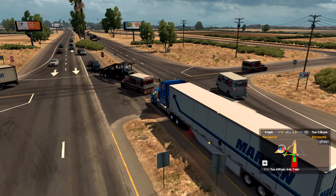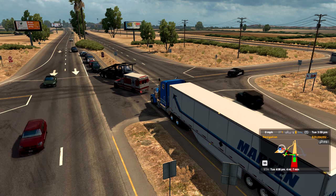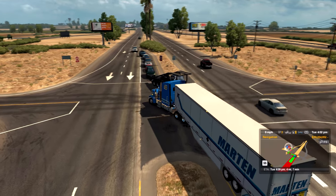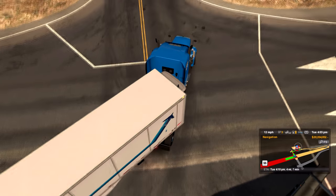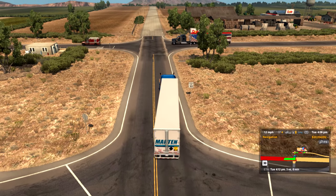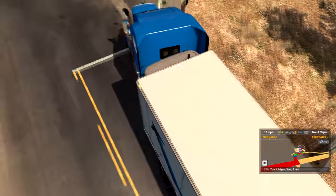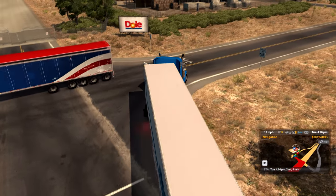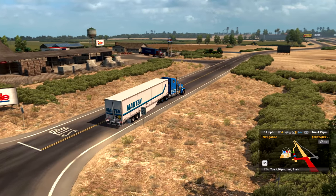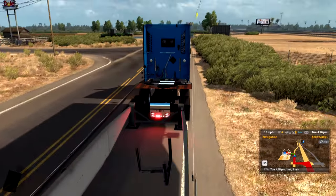I like those. Oh, come on, stop. Don't need to hit the meat wagon. Now we're gonna sit here and wait. Well, maybe not. It's in gear. Why are you doing that to me? The whole shifter just straight up wasn't working earlier. I had to do the troubleshoot with Windows to get it to work again, so hopefully I do not have an issue with my shifter. Where'd the trailer go? There it is.